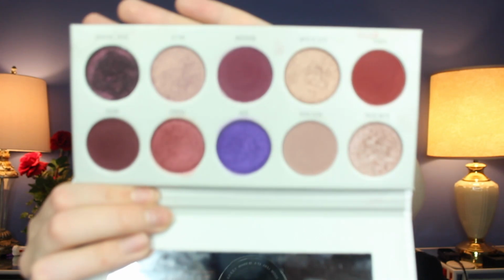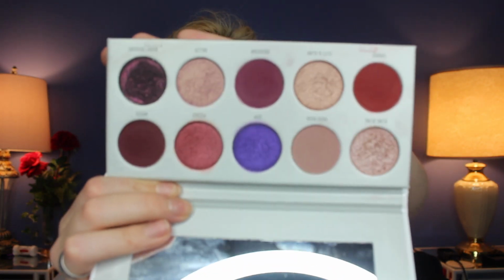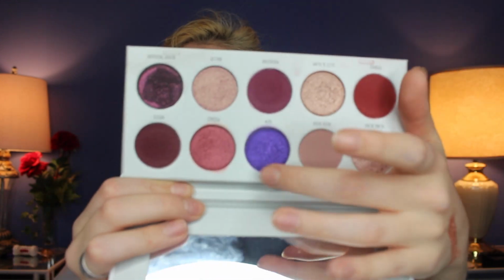I did a full review of the Vault collection. I'll have it linked right there for you if you want to go watch it. And then I have the Bling Boss palette, and this is the purple one. I love purple shades. I think they're so fun and they're just so amazing. This gem shade right here just gives me life. I love it so much.